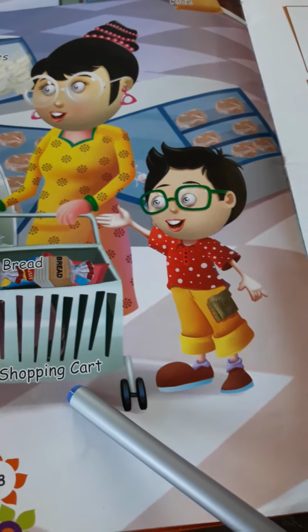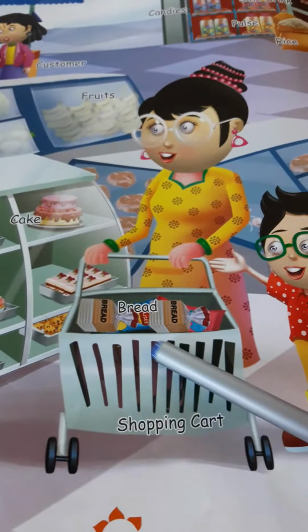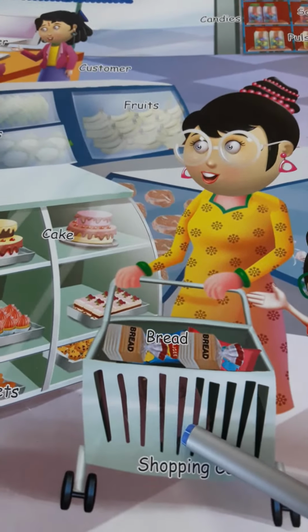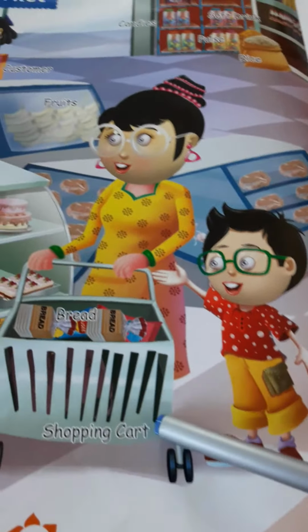Sweets. And this one is shopping cart. You can put all the bought goods inside this shopping cart.